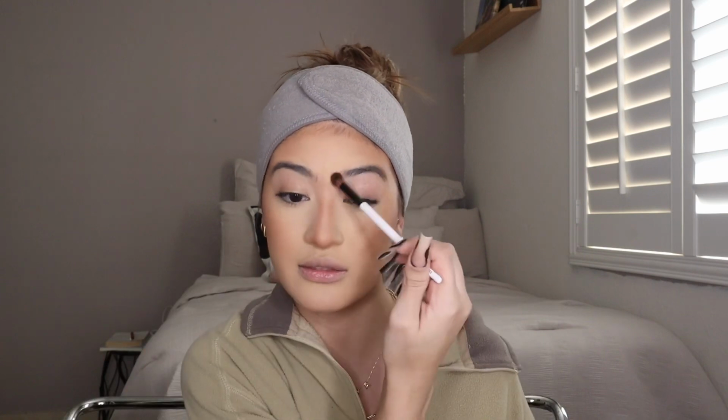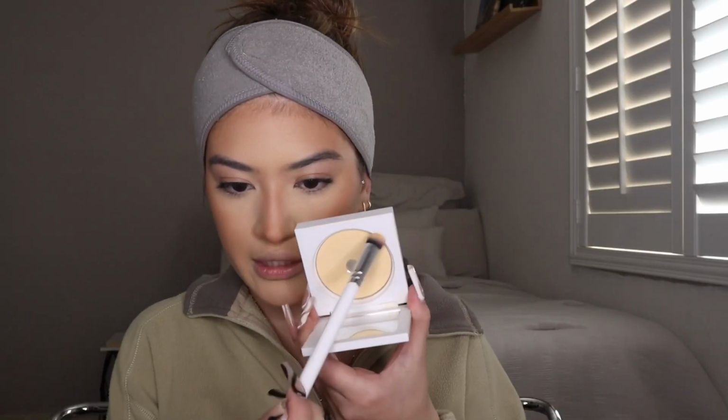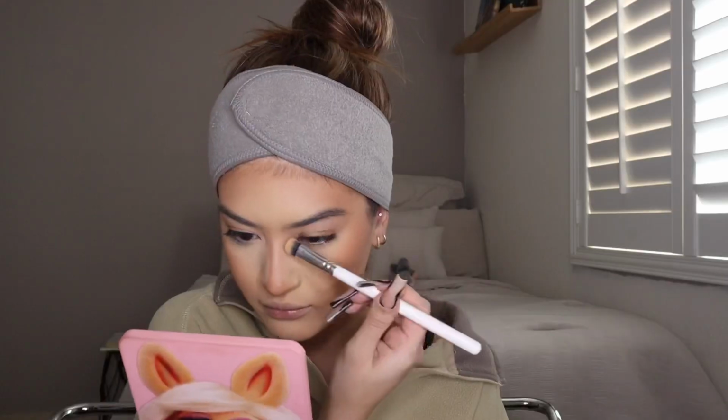And I bring it up to my brows just to make it look as natural as possible. I'm gonna take the banana powder that looks like this, and I'm literally just gonna carve it out with this tiny brush. Then go along the middle and on the tip as well. Oh my god, it looks really dark right now. Hold on, let me put some at this one. Okay, just put some banana powder on the tip of my nose too, so it looks a little lighter.